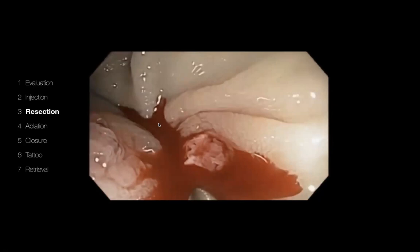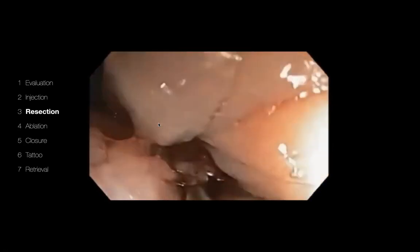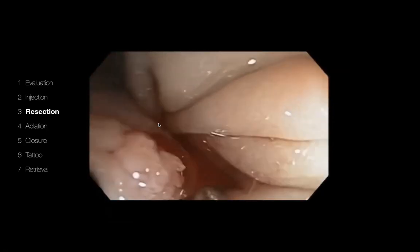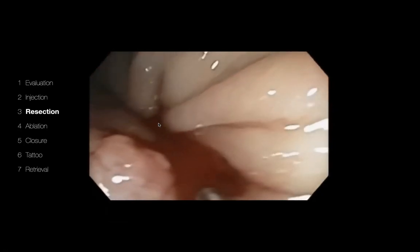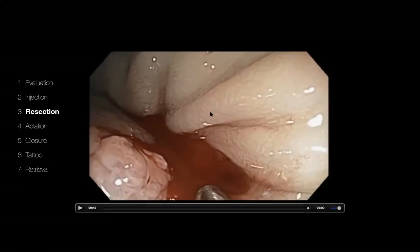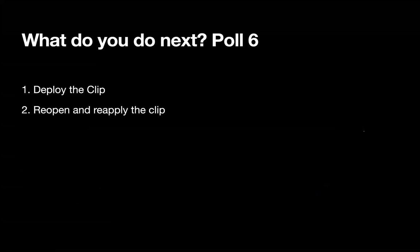So this is what we did. I think we used a clip, and we thought that we were very close to the blood vessel. And this is what's happened. So at this juncture, what do you do next? Do you deploy the clip and apply more clips around the site, or do you reopen and reapply the clip?